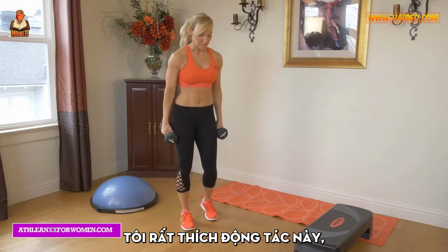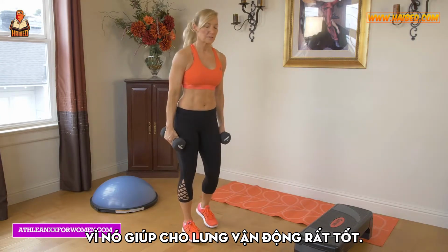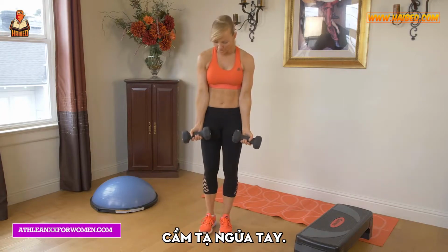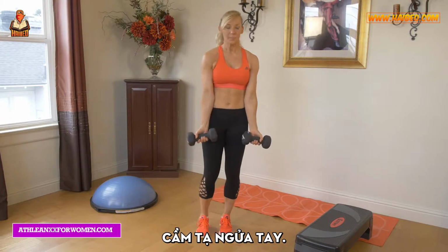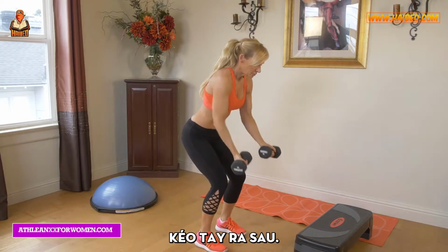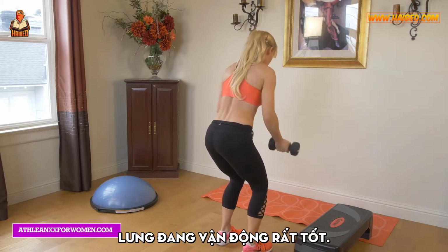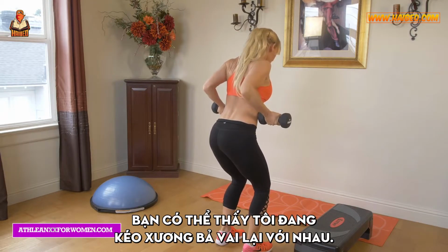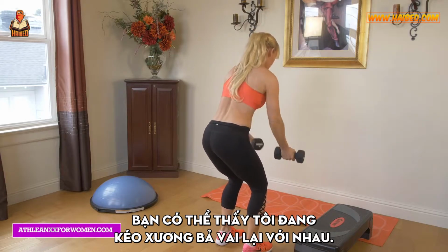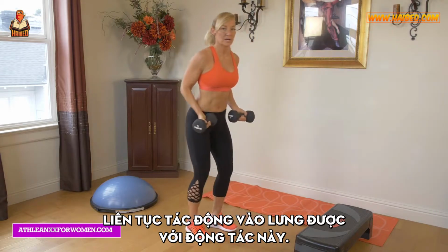I absolutely love these because they really engage the back better than a lot of things that I was doing. So what you're going to do is hold your dumbbells with wrists up. You're going to have a slight bend in your knees, and you're just going to bring your arms back. With this one, I'm really engaging, you can really see how I'm bringing that scapular area back together, really hitting the back with this particular exercise.